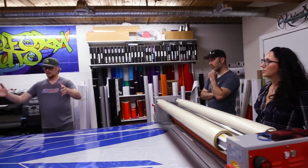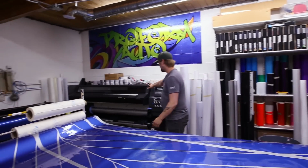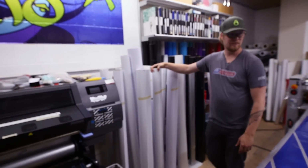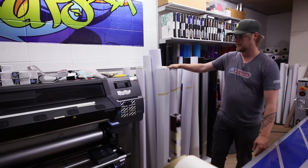Basically everything's broken into panels, like side, front, back, or whatever. Once the design is done, it goes from the computer to the printer here. It just feeds out and prints it all on the ink. It would be run on our IJ180 film, just a white film for that one. That's a 3M product that we trust and use quite regularly.